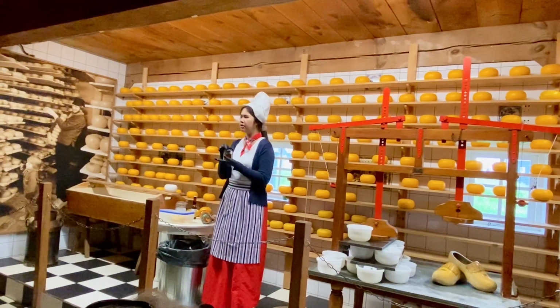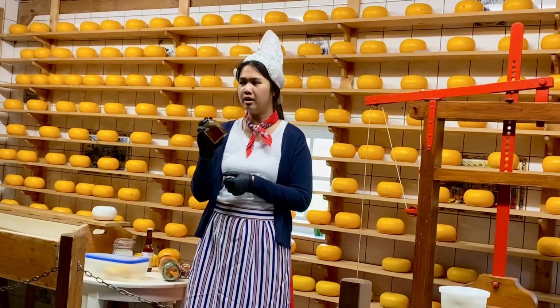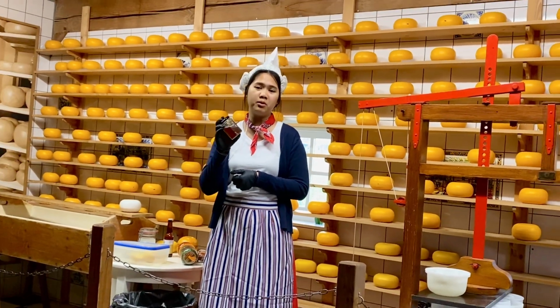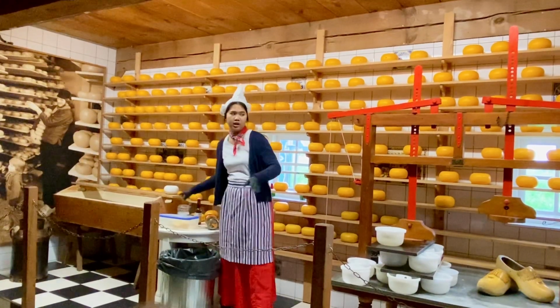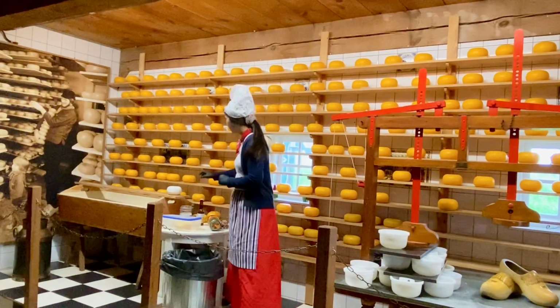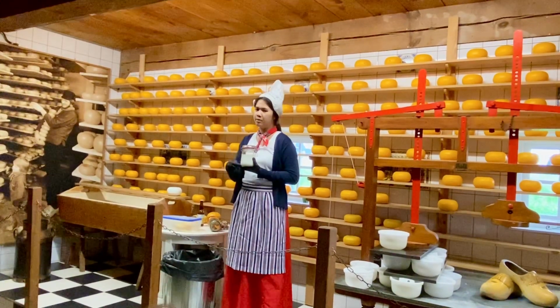This is microbial rennet, which means our cheeses are 100% vegetarian. And what does it do? It will make the milk thick, just like a pudding, in 30 minutes. Then we start cutting with a knife over there, and this is what we get: 90% whey and 10% curds.